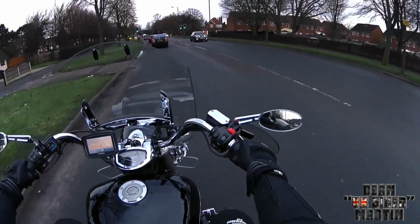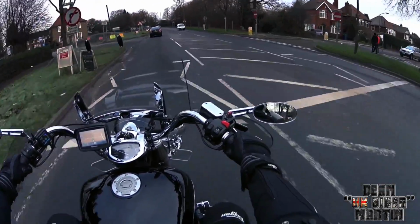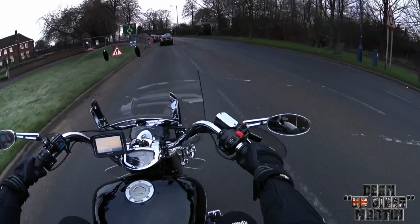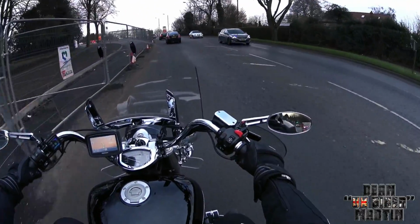So the plan is just take it on the A38, see what it's like at 50 mile an hour, 60, 70. I might push it up to 80 as well, just to see if there is much change between 70 and 80. Yeah, it may be that I need to bring them up a little bit higher, but currently I can't do that with this Yamaha bracket.